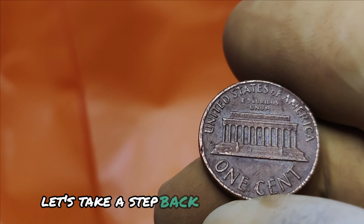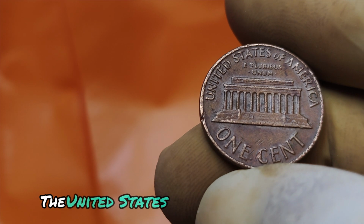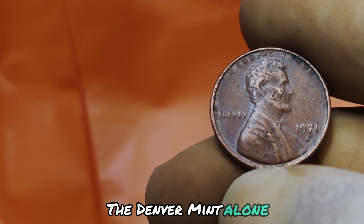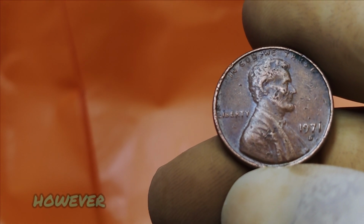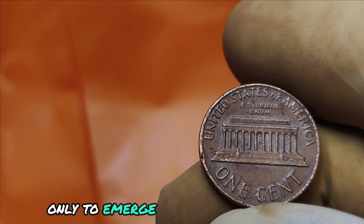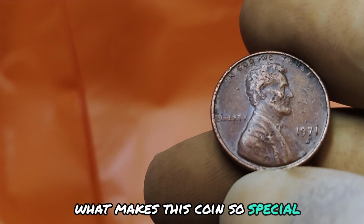Let's take a step back in time, to the year 1971. The United States Mint was operating at full steam, striking millions of Lincoln cents. The Denver Mint alone produced over 2.9 billion pennies that year. However, hidden among those billions was a mistake, a coin that would go unnoticed for decades, only to emerge as a numismatic marvel. What makes this coin so special?